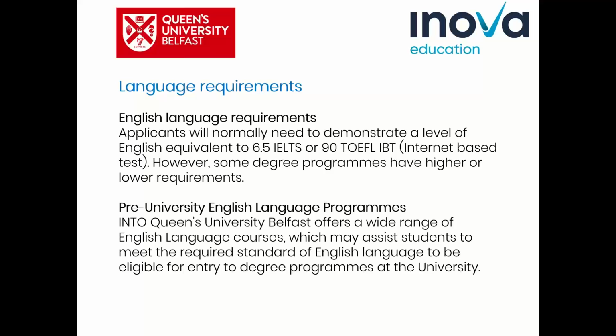But again, it's important to highlight this part. It can vary between one program and another. You have to see specifically for your program what English requirement they're asking for. Also, for students that take the IELTS or the TOEFL but can't reach the specific score Queen's is asking for, Queen's has a pre-university English language program. It's given by the university and INTO, and they offer a wide range of English language courses, and the duration of this program can vary based on your English level. So if you don't reach the English requirement, you can take a pre-sessional English course.